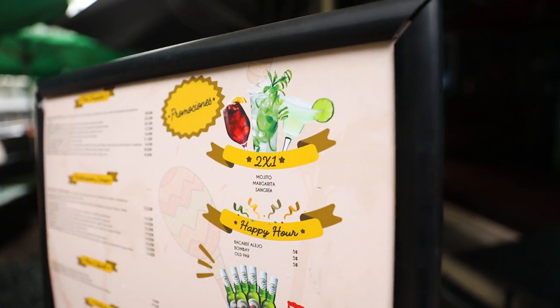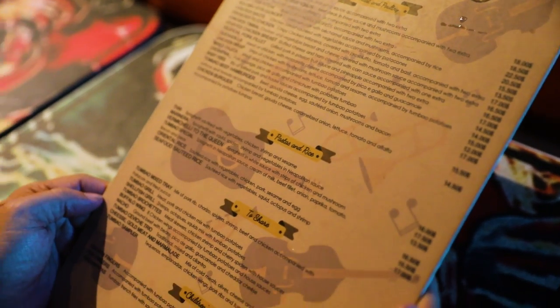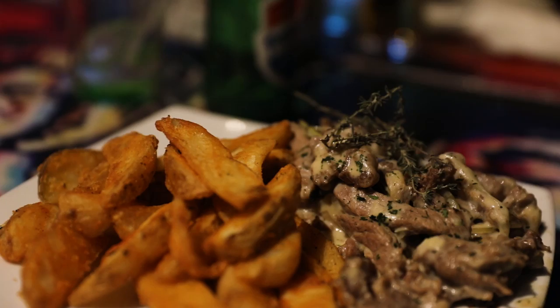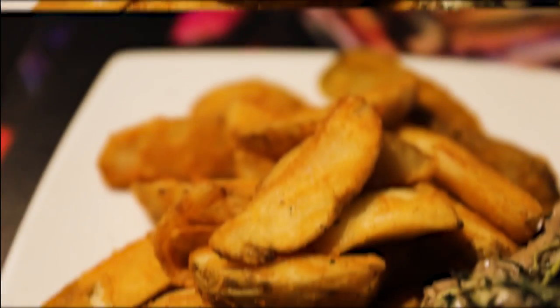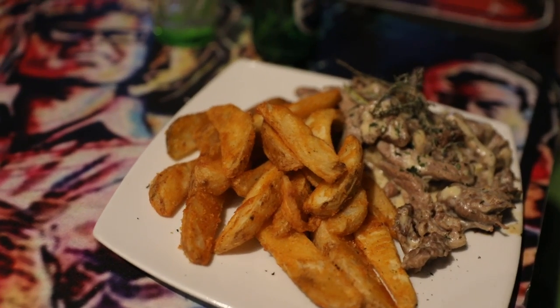We ended up choosing Tumba'o restaurant in Multicentro after looking at the menu options. Our waitress was Neymar, who was very friendly and very attentive. I'm here with Neymar, and I'm getting ready to have a steak dish with fries.